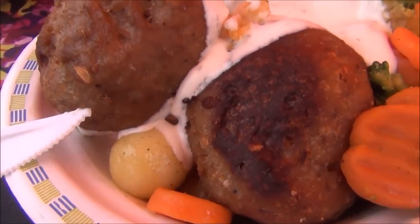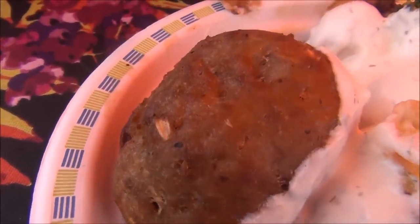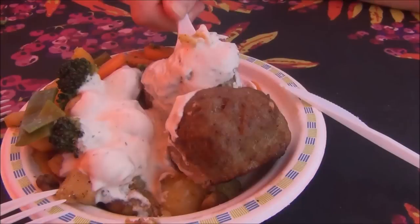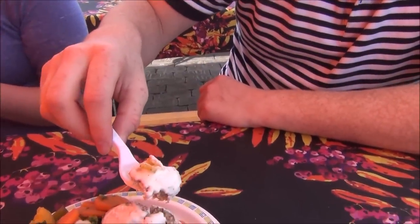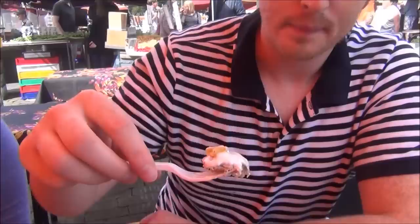And these have to be the biggest meatballs I have ever seen in my whole life. Okay, let's see what you think of it. Yeah, they don't have as distinctive a flavor as I thought they may. But what I really like here is this garlic sauce that's been put over top.